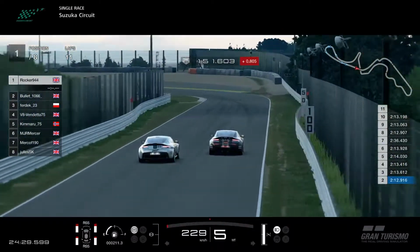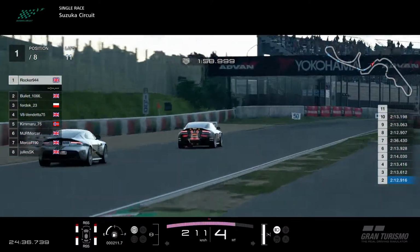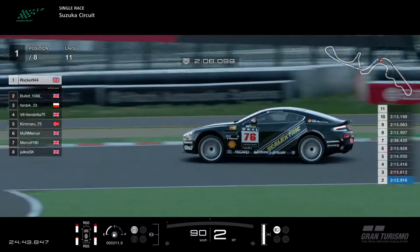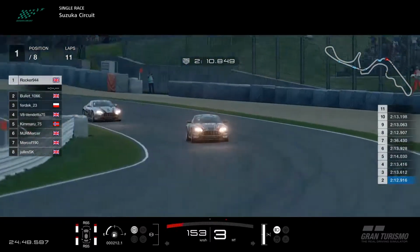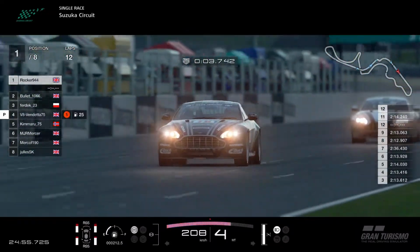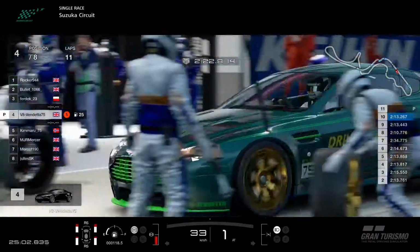Rocker will have to use all of his driving skills just to stay ahead of Bullet. Bullet is an insanely fast driver. We've seen that in the previous races on Fuji and Monza, and the other races, of course. He's no slouch, but Rocker is not a slouch himself. He's gained a little bit of a gap to Bullet now. V8's jumped into the pits. Might have toasted his tires.